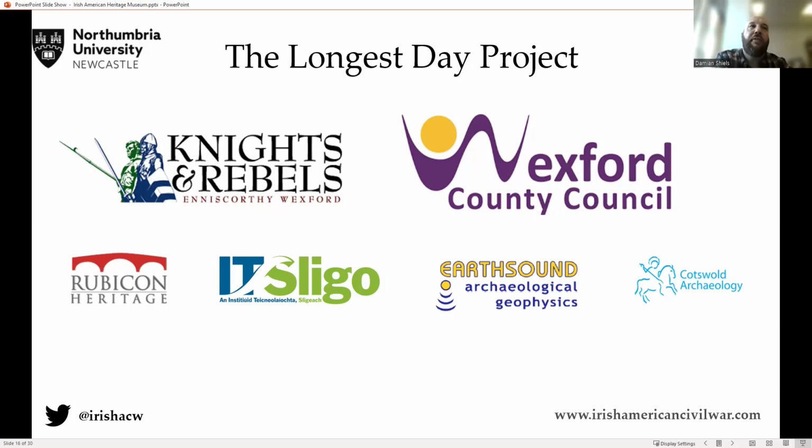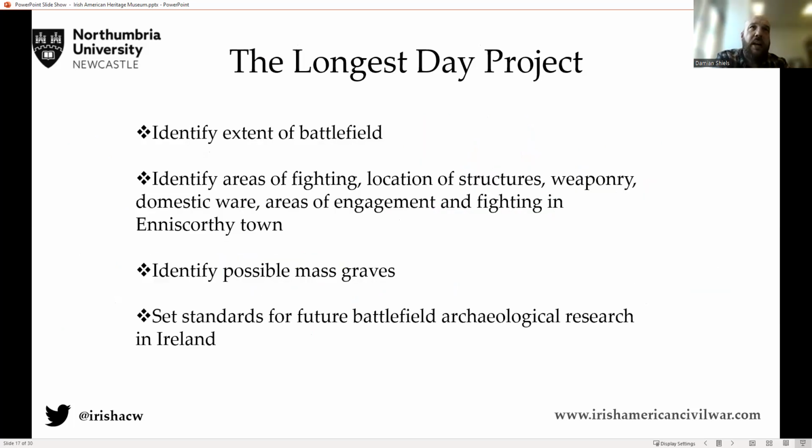I was fortunate enough to direct the archaeological elements of that work when I was at Rubicon Heritage, but it was an international team, and we had IT Sligo archaeologists, we had geophysics from Earth Sound, and we had specialists from Cotswold Archaeology in England with us. So we were looking to identify the extent of the battle, if we could find any areas of fighting, any possible mass graves, and look to set some standards for what could be achieved at a site like Vinegar Hill if you explored it.